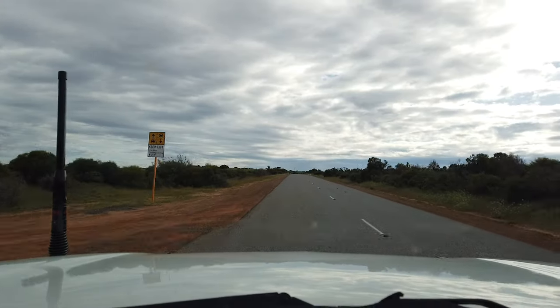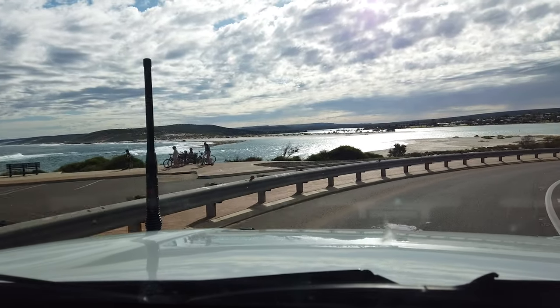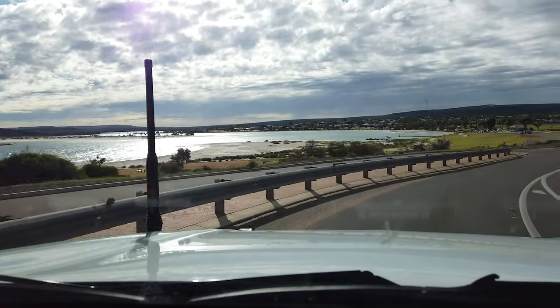So we're just making our way through Kalbarri National Park at the moment. It's very green, very lush, quite windy as well, quite nice to drive through with the caravan. Look at this, guys.